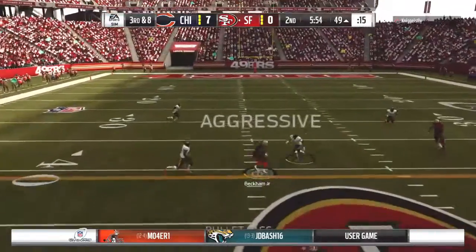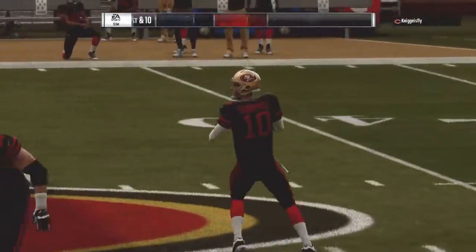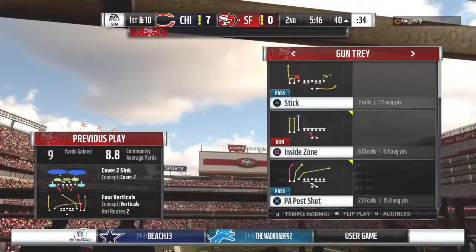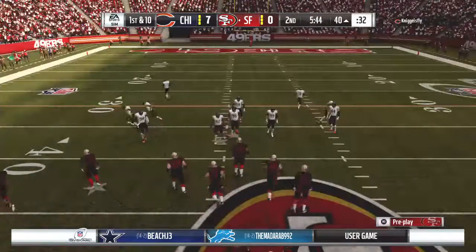Throwing is Garoppolo on third down. He finds Beckham complete. Well, that's good for a first down. Here's a guy who went over 1,000 yards receiving in the regular season, and now he's got his first catch of the playoffs. Here we go. Hurry up.